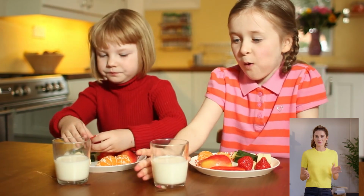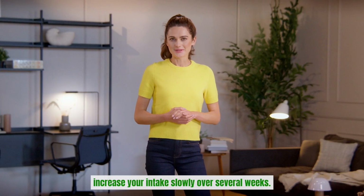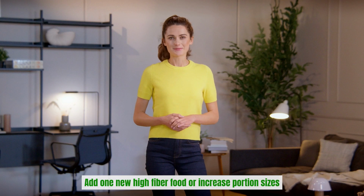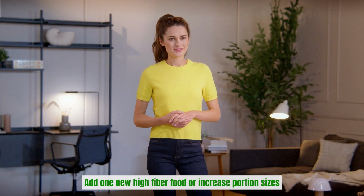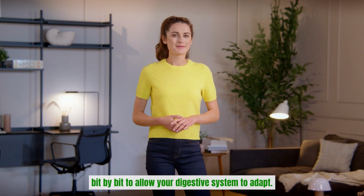Go gradual. If you're not used to eating a lot of fiber, increase your intake slowly over several weeks. Add one new high-fiber food or increase portion sizes bit by bit to allow your digestive system to adapt.